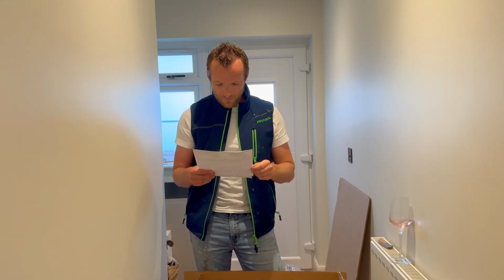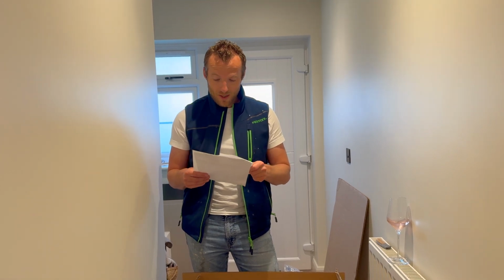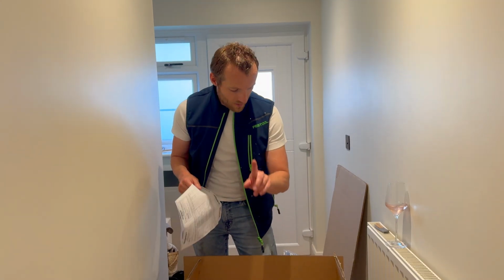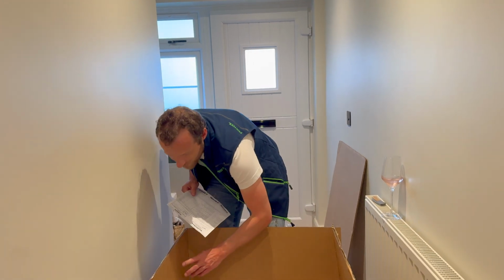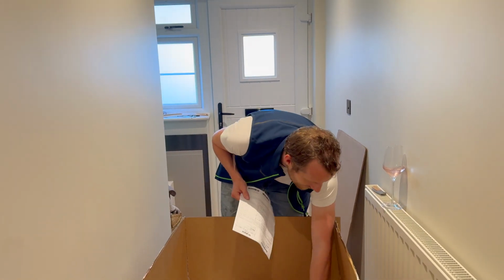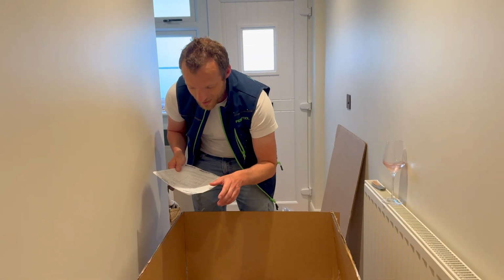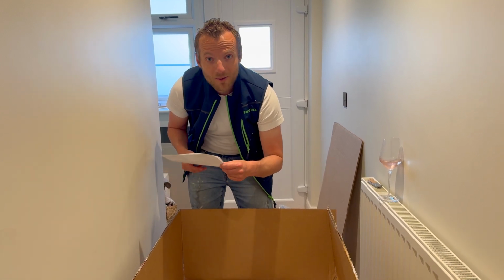But the main stuff is a new router table. So we've got a new router table, a new router table fence, and a new router table lift. Oh, and most excitingly, because this was out of stock when I was going to order it, and now it came back in stock, is the Woodpecker mug.